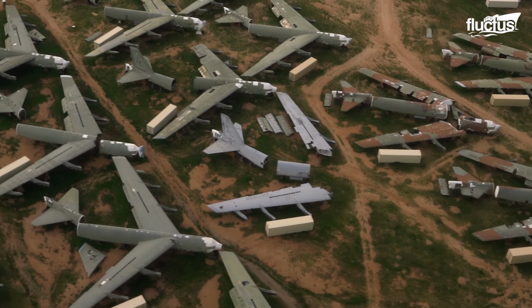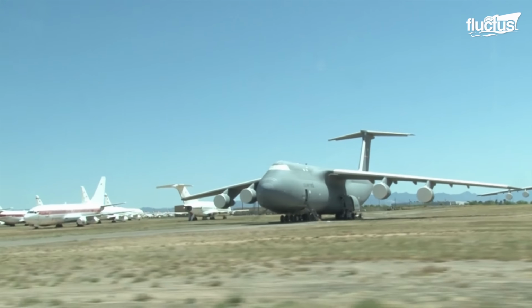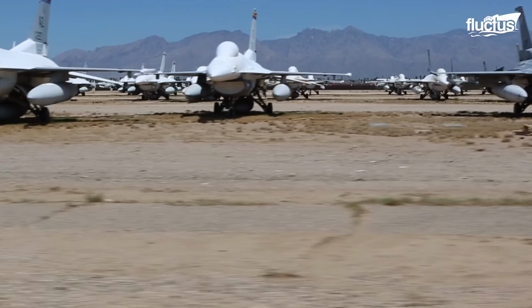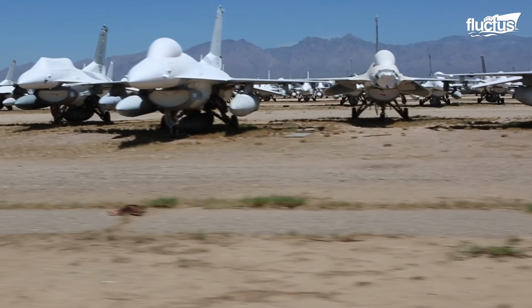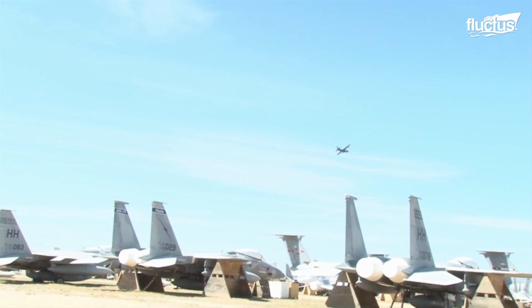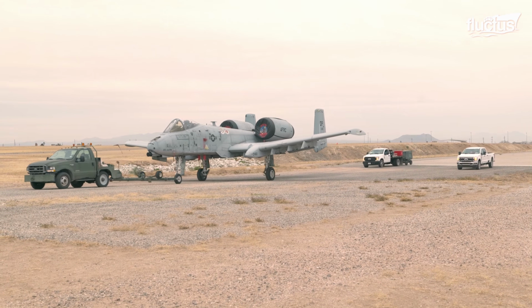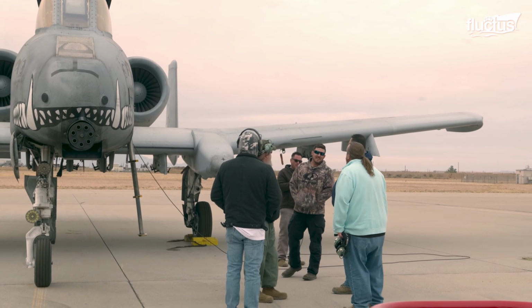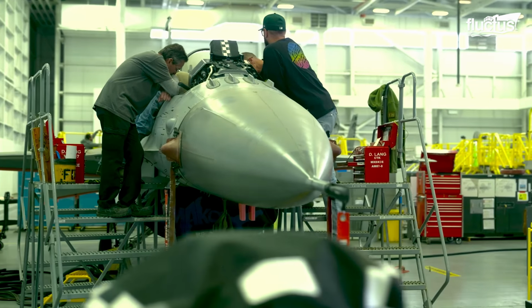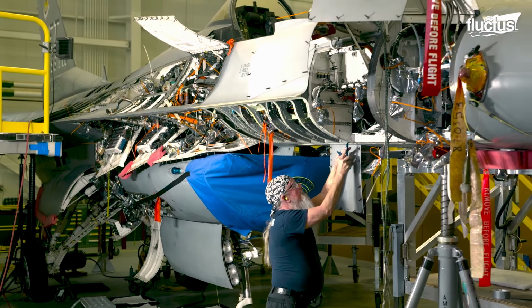The desert location is ideal because the dry climate slows corrosion, and the hard soil allows aircraft to be parked without expensive paved surfaces. For some aircraft, the last mission is a quiet landing on a runway near long rows of retired machines. After arrival, crews inspect the aircraft, record its condition, remove classified equipment, drain fuel, safe explosive devices, and decide whether it will be stored, used for parts, regenerated, or prepared for disposal.